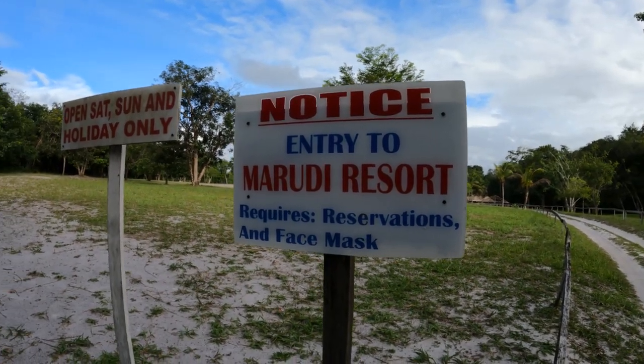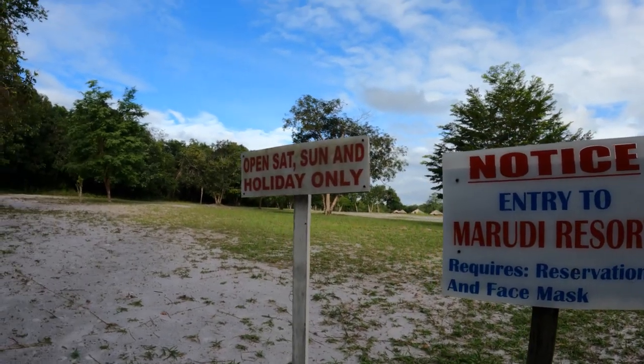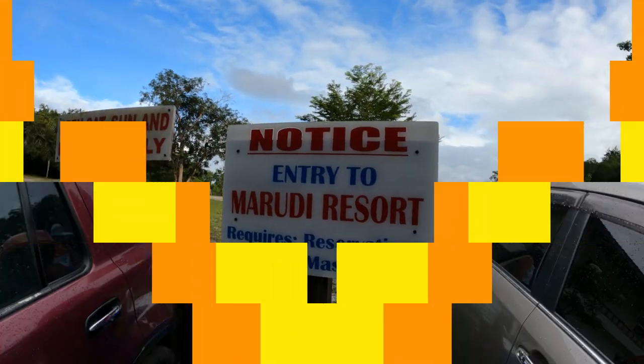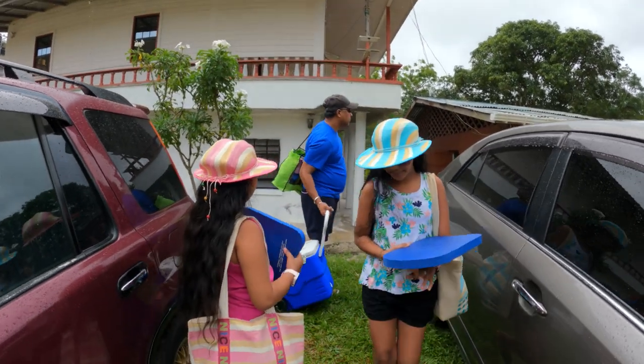So when you get to the entrance, this is what you'll see. The sign says the opening days, and you have to make reservations before you get there.